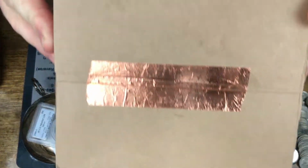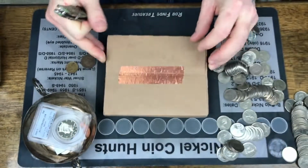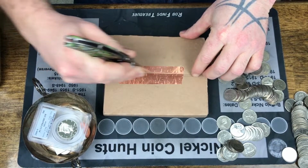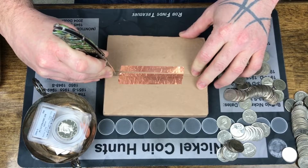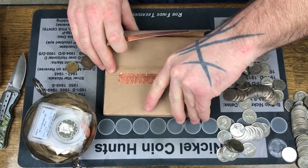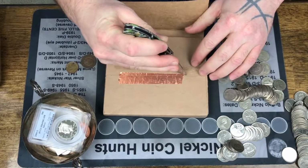So this is really cool. It's sealed with copper tape. Very, very cool. So I'm going to cut that. I have not opened this yet, guys. This is sealed, so I'm excited to see what's in this. This is going to be an addition to our copper giveaway.